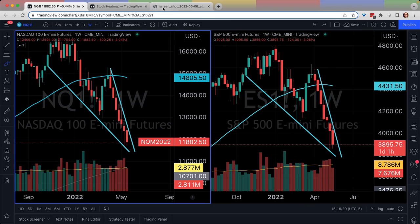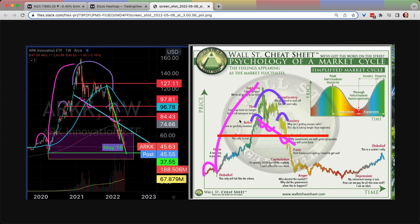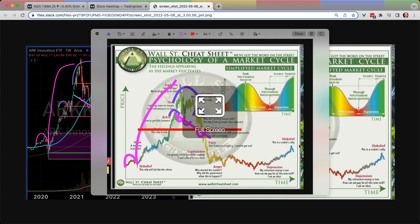The reason why I say that this might be a false breakout is because we're now going to have a look here at ARK. ARK here is going to be showing us that as we get down towards the bottom here, we are now lower. The pattern did fully complete. We did hit 37. I believe we hit 35.1. However, what I want to focus on is this part right here. I'm going to zoom in and show you exactly what I'm looking at.